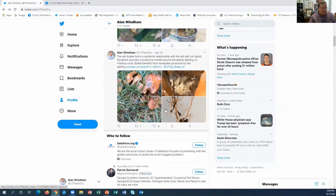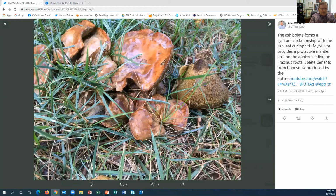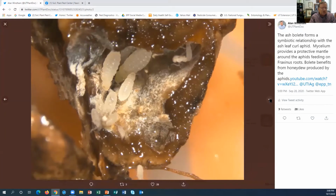And then this is something I tweeted about last week that I thought was interesting. Most of the mushrooms that are found under trees are mycorrhizal, and the boletes, where they have pores rather than gills, are no different. But this is an ash bolete, and it's a little different. It does not really form an association with the roots of ash. However, it does have a symbiotic relationship with the woolly ash aphid. The mushroom forms a mantle, a protective barrier around the insects while they feed on the roots of ash. And then the aphids produce honeydew that benefits the mushroom. So just a cool little thing.